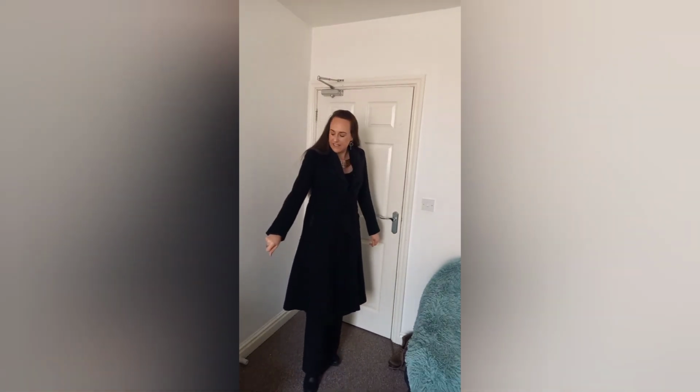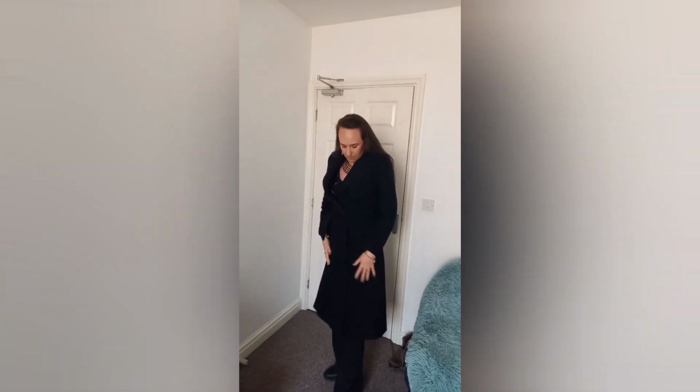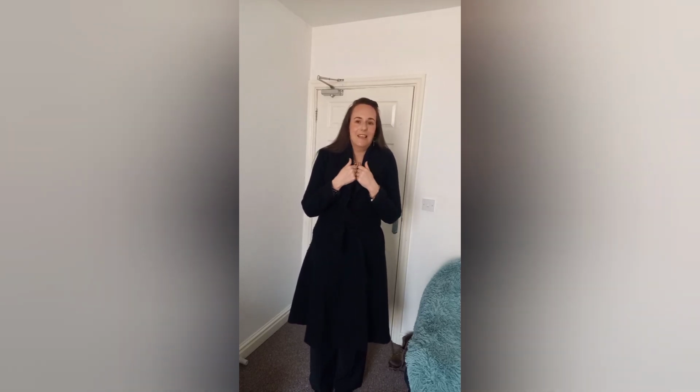And yeah, I love this. It was originally from Harvey Nicks. I think it's Great Plains, the make of it. But yeah, I've had this for years and I bring it out every year. I love it. And when I have to get rid of it, I'm going to be really upset because it is definitely one of my favourite coats, as well as my new leather jacket.